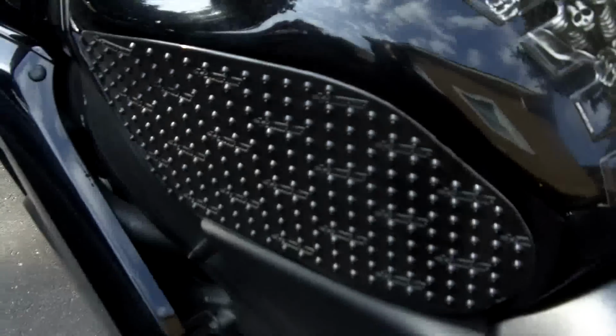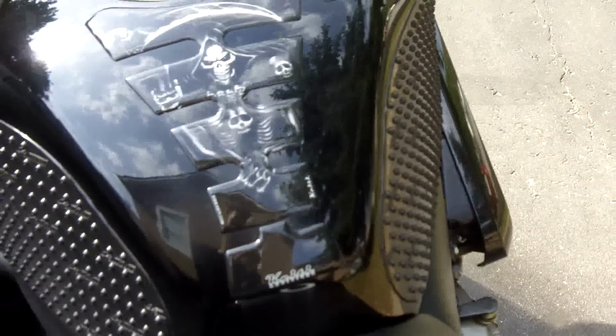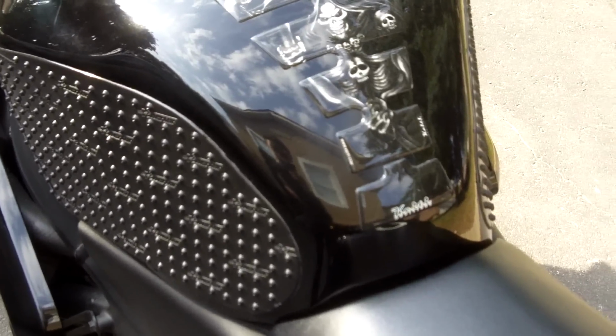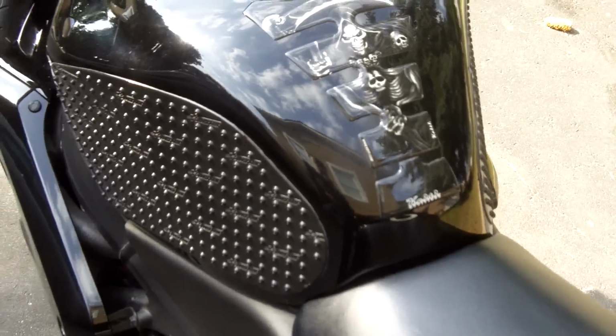So it also came with these, what are these things called? They're called the tank stompers. Pretty much there's one on each side, and it allows you to just squeeze the tank with your knees, and helps you from sliding forward and crashing you know what first into the tank. So it saved me a couple times.